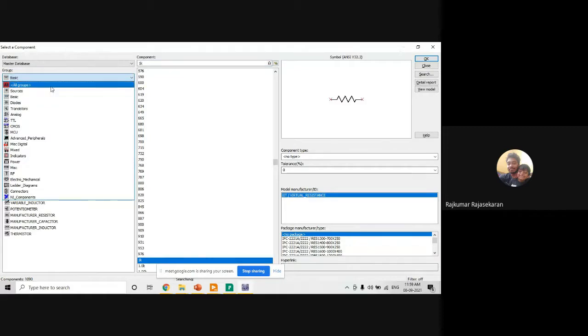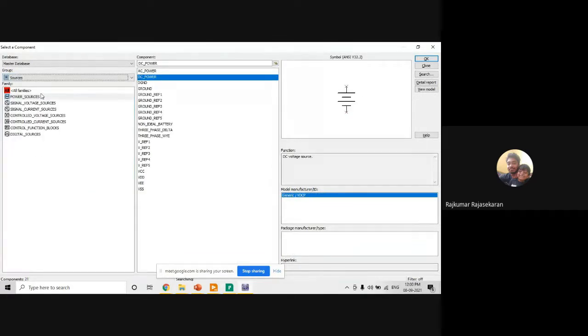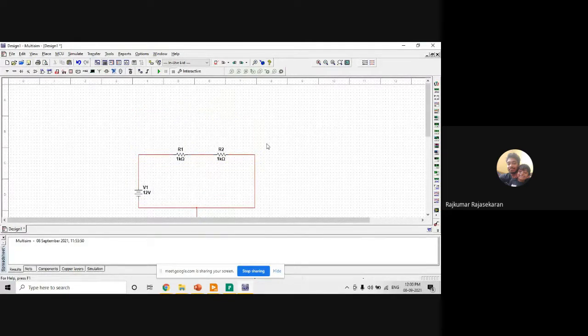Once that is done, you can go back to sources, and to close this off, we need a very important component, which is ground. Then you can connect it. Connecting is just like how you connect in any circuit design platform. I'm sure everyone knows about the different circuit design platforms available. So for the most part this is done.